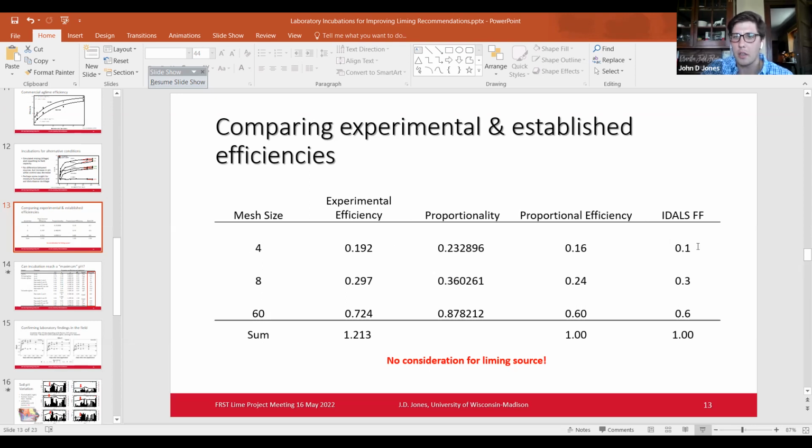Essentially, how we calculated efficiency was that the 4 to 8 mesh would be this 19%, the 8 to 60 would be the 30%, and 60 plus would be 70%. The numbers that are in place right now for the state of Iowa were 0.1, 0.3, and 0.6. And then when you add those all up and put them out of 100, the 0.16, 0.24, and 0.6 are what we came up with. So it is a range. It's really just an improper label on the table.